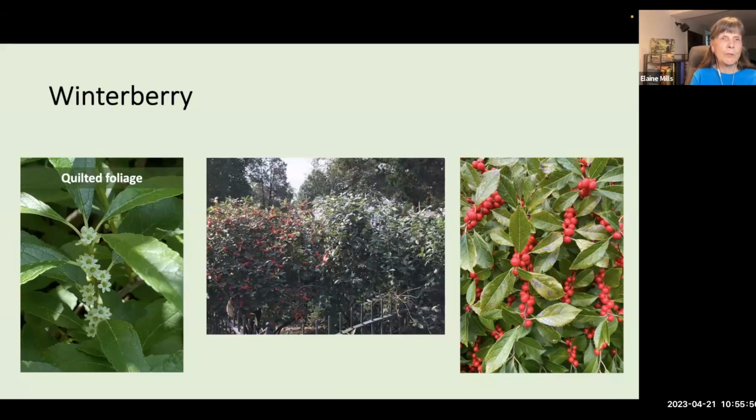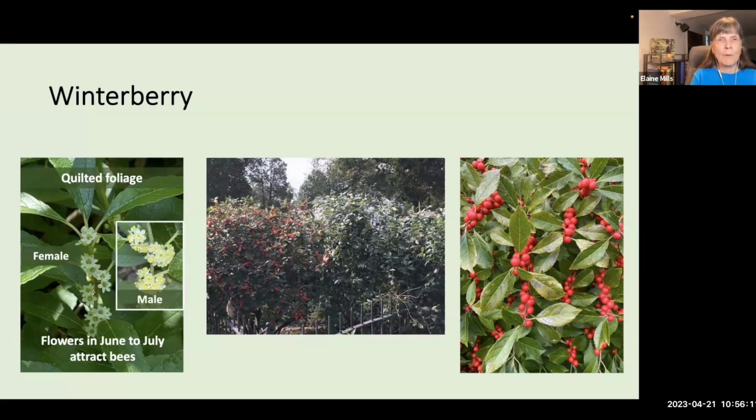Winterberry has quilted foliage, and as I mentioned, it's dioecious, so you'll see flowers on separate male and female plants from June to July, which are very attractive to the native bees. Pictured here are female flowers, which have a green rounded center to them. And on the male flowers, you'll definitely see the pollen on the anthers.